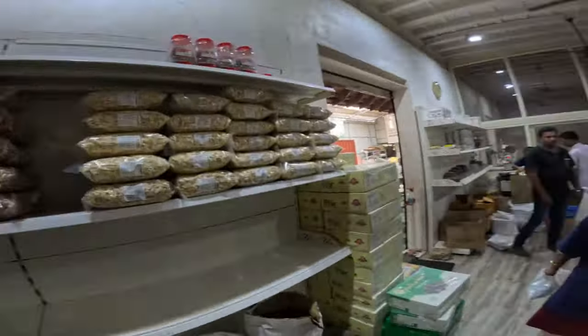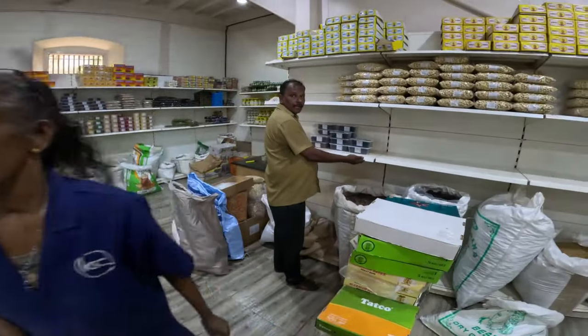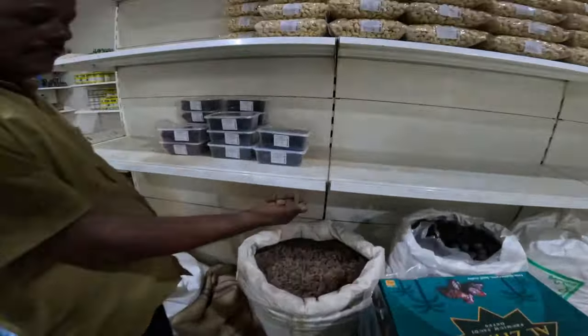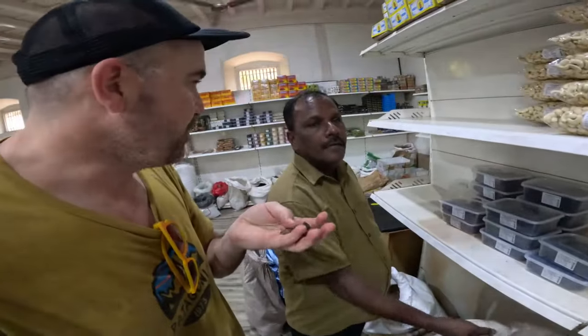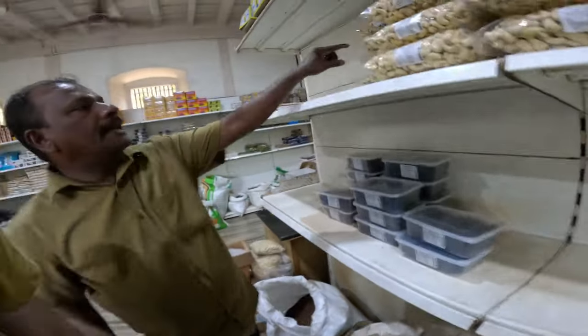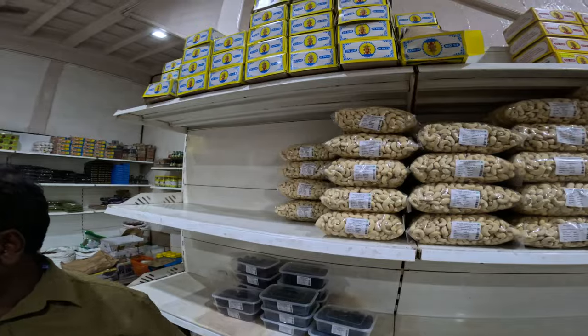And you see the black cardamom. This black cardamom is used only for the curry. I've only seen green cardamom before. Wow, it smells smoky. And this is the cashew. The big size is the big price, depending on the sizes.